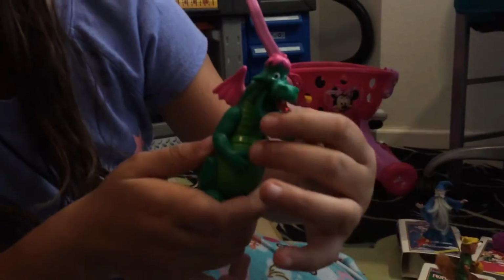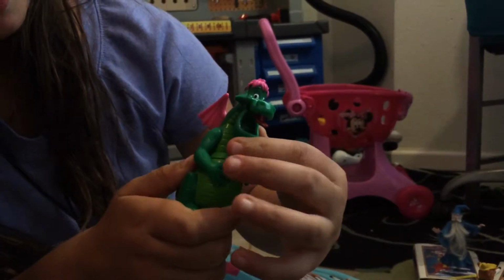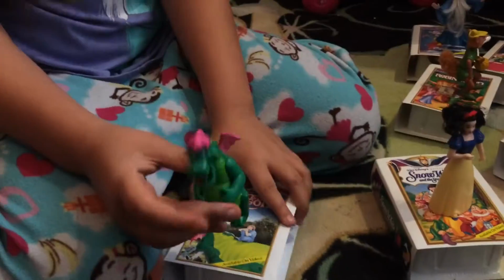We don't know. He shoots out fire. He's kind of fat. So, last piece, dragon.